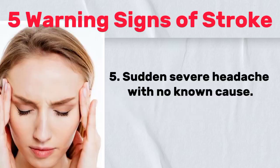Number 5. Experiencing a sudden severe headache with no known cause can be a warning sign of a stroke, particularly when it's described as the worst headache ever experienced. This type of headache, often referred to as a thunderclap headache, can occur suddenly and intensely, reaching its peak within seconds to minutes. Here's what you need to know about this symptom.